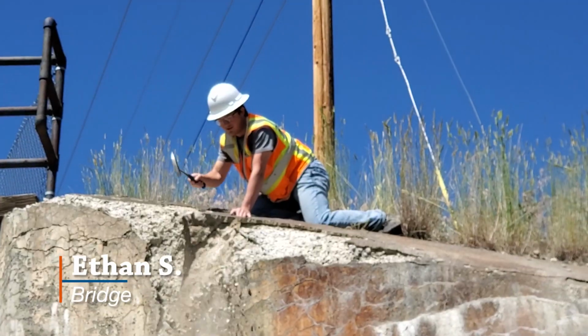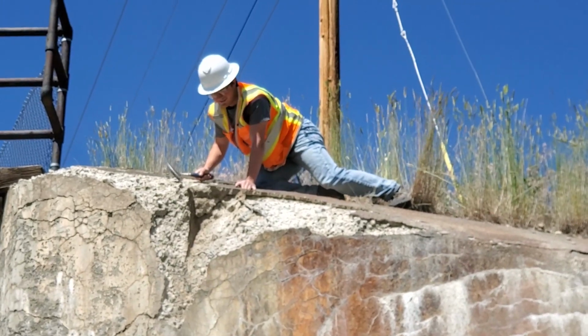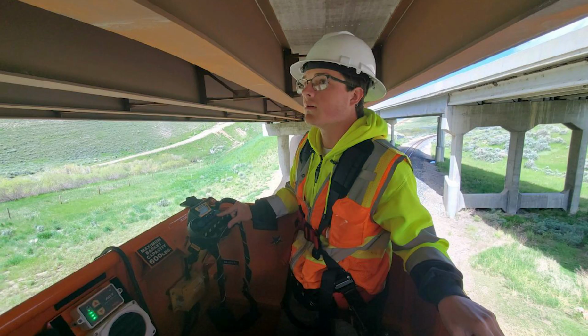My favorite part of the internship is definitely being outside. I really like to be outside more than in the office, so it's been really nice to get that field experience.